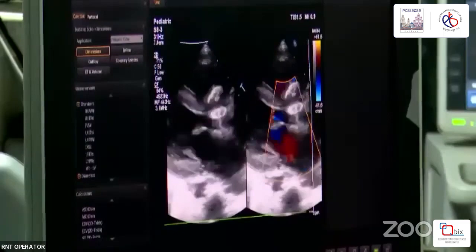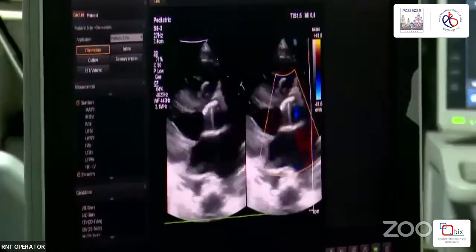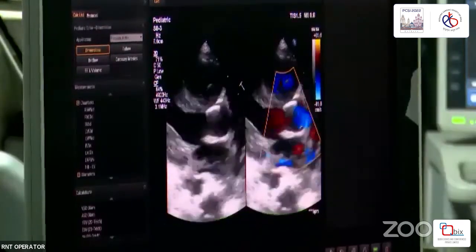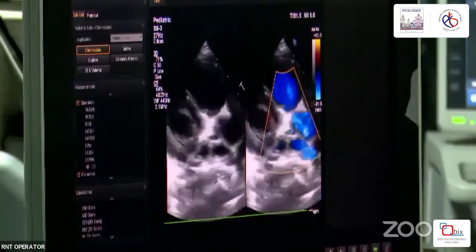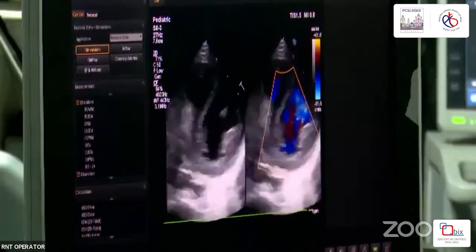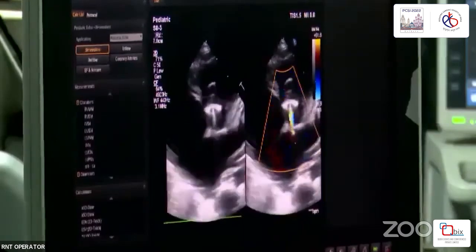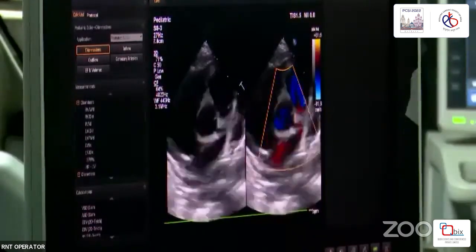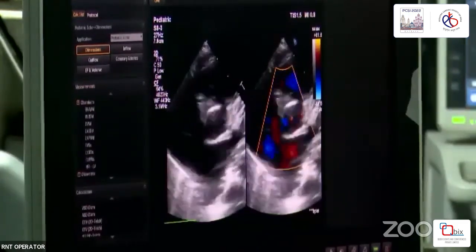Okay, so we are showing live the parasternal long axis view. It did not show any aortic regurgitation. There is an insignificant interdevice shunt, as you can see, the red jets. This is the long axis view, and then this is the short axis, which shows the device perfectly in place. Again we can see this interdevice left to right shunt, without any significant aortic regurgitation. I mean, there is no aortic regurgitation.